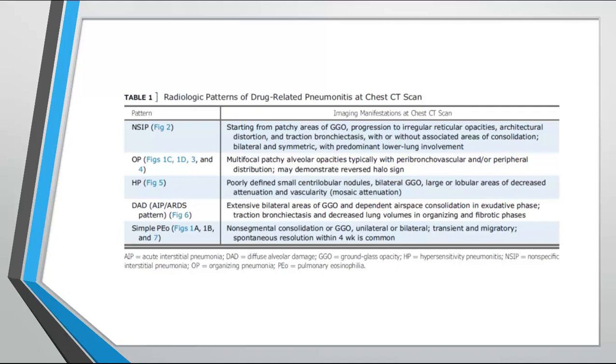Traction bronchiectasis and decreased lung volumes are seen in the fibrotic phase, advanced, and simple eosinophilic pneumonia shows non-segmental consolidations or GGO that might be unilateral, bilateral, transient, and migratory. Spontaneous resolution within 4 weeks is very common. We're going to talk about the simple eosinophilic pneumonitis on the last slide, because this is something that is going to be approached in a completely different way.